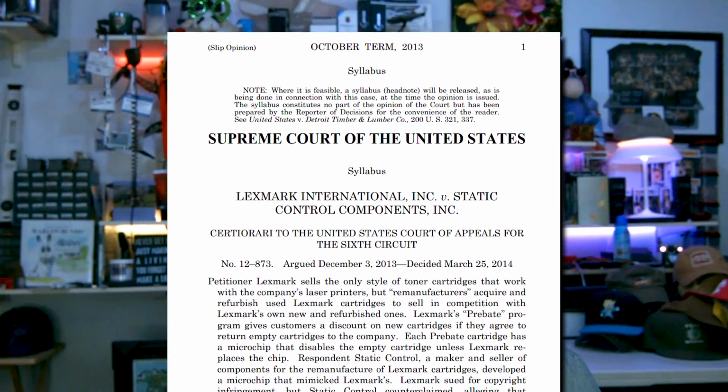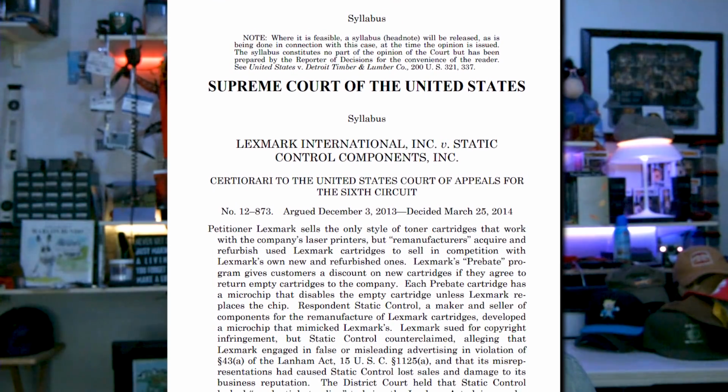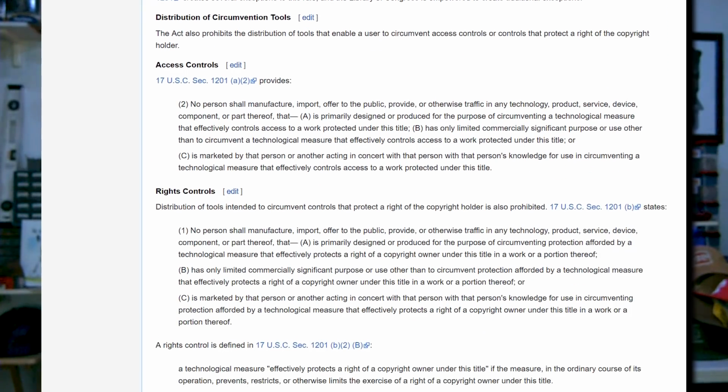This ruling encourages competition in the marketplace and gives consumers access to cheaper ink and toner cartridges. But this isn't the first time that Lexmark has been to the Supreme Court to fight cartridge remanufacturers. They have tried this before using the Digital Millennium Copyright Act, or DMCA, and sued a company named Static Control Components for selling microchips to replace the ones in Lexmark cartridges, which restrict the cartridges to one use. Lexmark sued under Section 1201, which makes it illegal to circumvent technological protection measures.